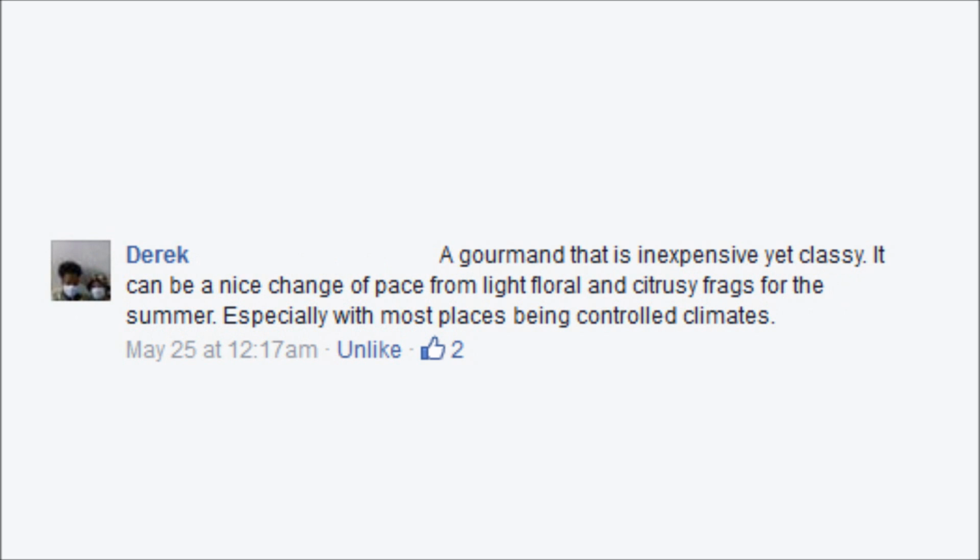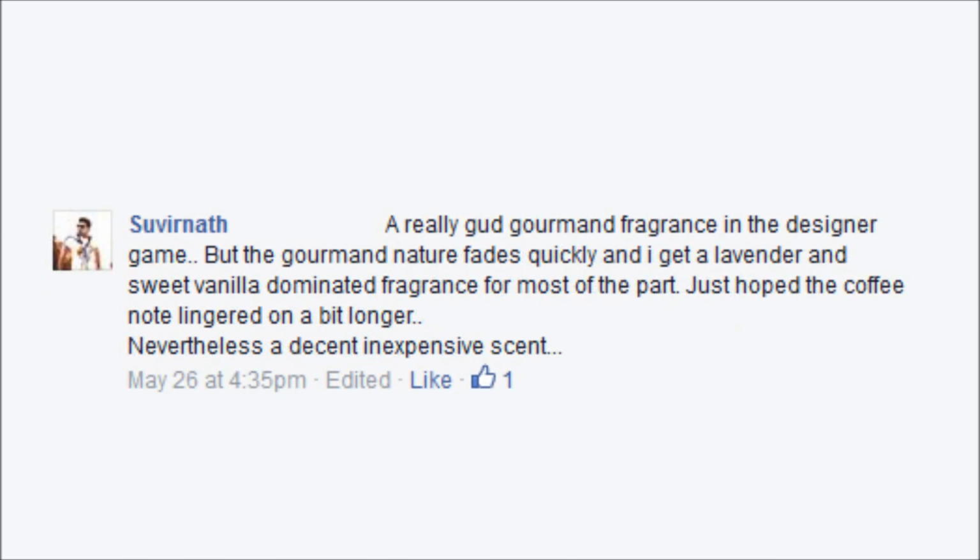Derek says, "It's a gourmand that is inexpensive yet classy. It can be a nice change of pace from light floral and citrusy fragrances for the summer, especially with most places being climate-controlled environments." And lastly, Suvirnath writes, "It's a really good gourmand fragrance in the designer game, but the gourmand nature fades quickly and I get a lavender and sweet vanilla-dominated fragrance for most of the part. Just hope the coffee note lingered on a bit longer. Nevertheless, a decent, inexpensive scent."